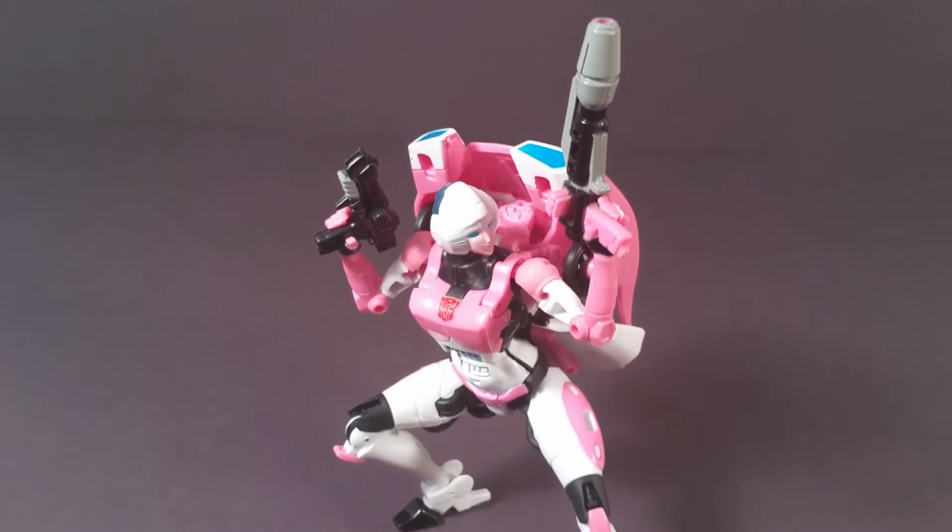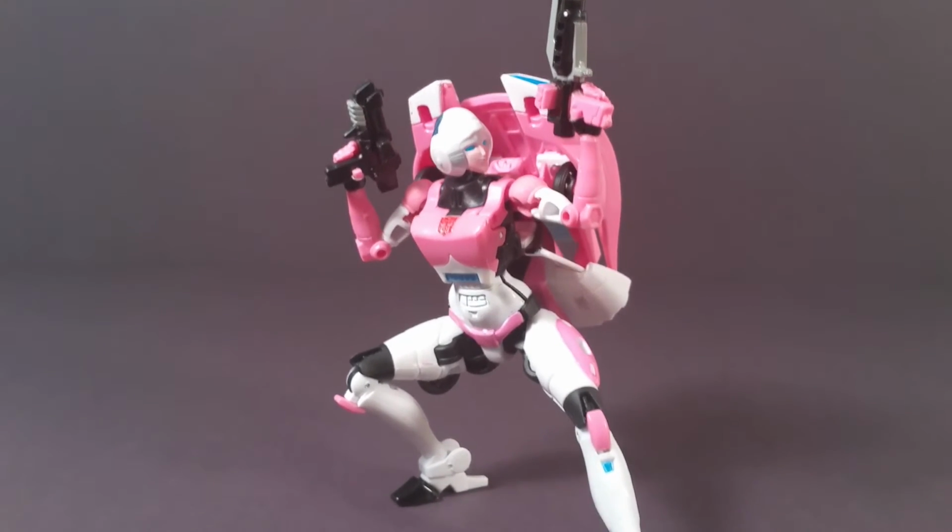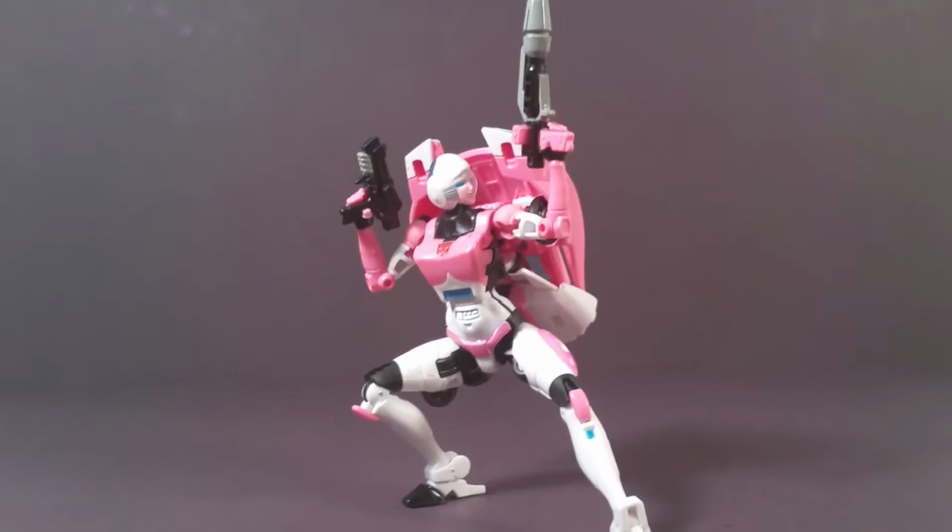Here she is holding the guns correctly. I couldn't go the whole review without fixing that. It was driving me crazy.